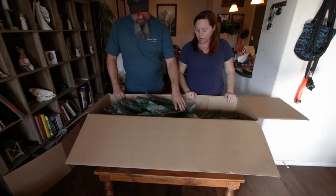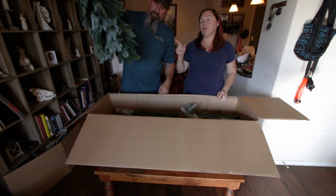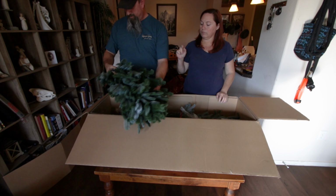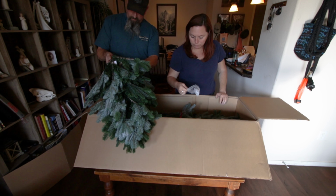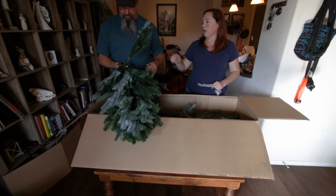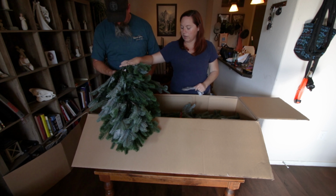Okay, so section 3, if I remember correctly, is the top portion of the tree. That's going to be 3 sections. And it seems like nothing is on hinges. I see a lot of them on like the top. It's not on hinges. Just the top? Just the top. Okay.